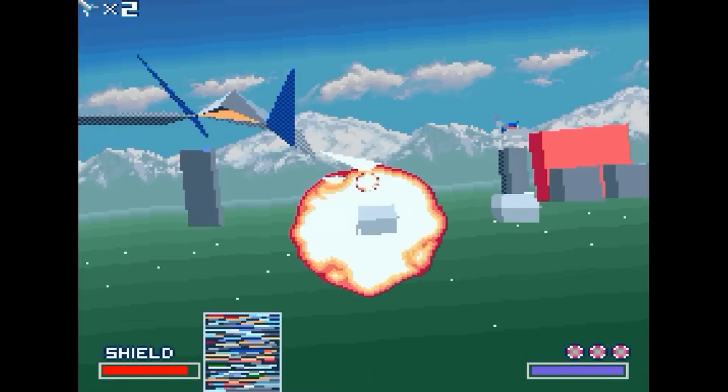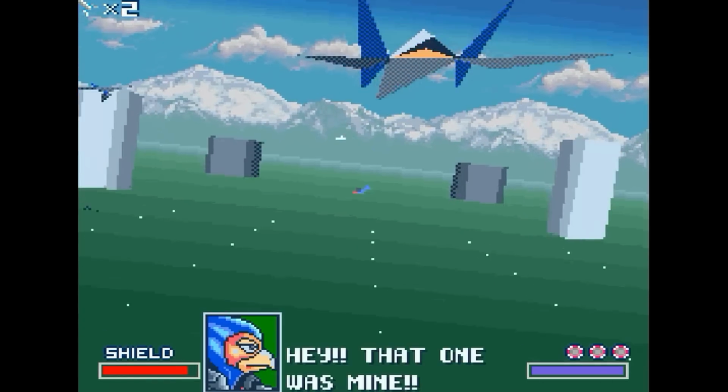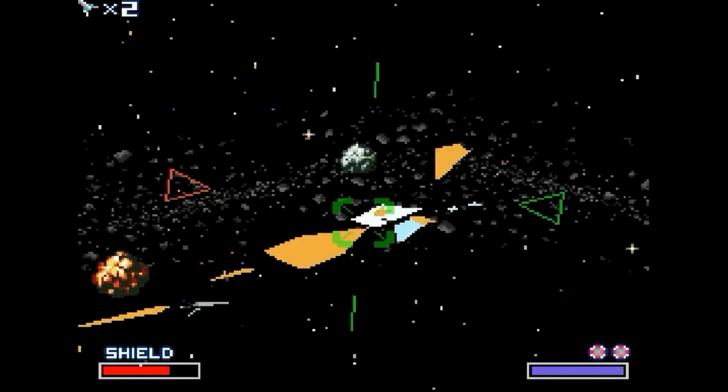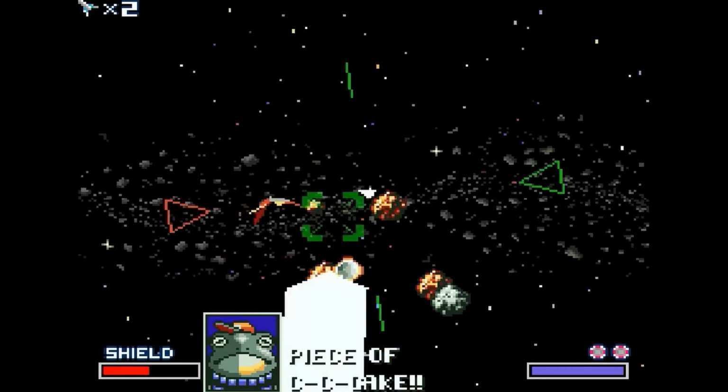Zipping around in the R-Wing blasting enemies feels very smooth and fast. Well, at least to me. I guess the frame rate isn't all that great, but I really don't notice it that much. The character interactions are pretty fun, and I like this game's vibe.